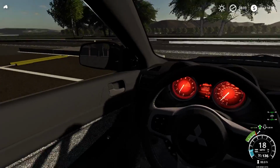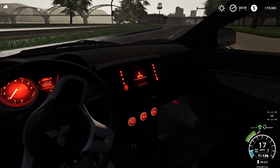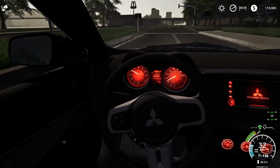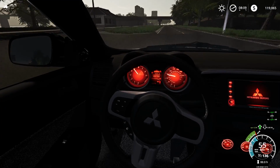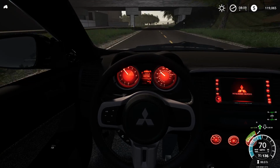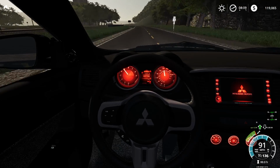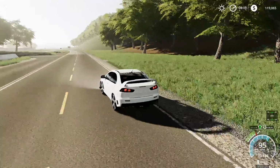I'm going to see how fast this thing will go. Ooh, hit the brakes. Nobody coming. We're going to take this down the interstate. Let's roll. Oh, yeah. Shifting through gears. Loving it. Mitsubishi Lancer 2010. What do you guys think? What do you think of the Lancer?